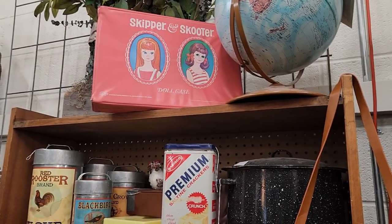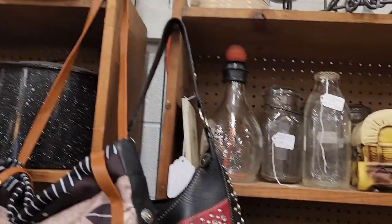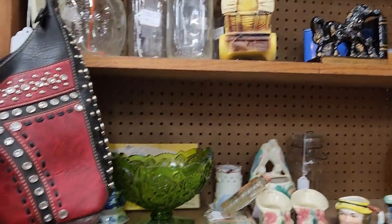I had a Kipper and Scooter when I was little. Tells you how old I am.